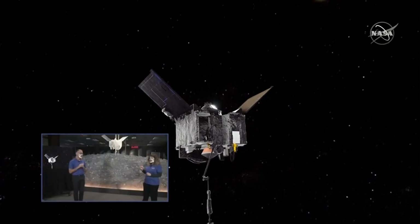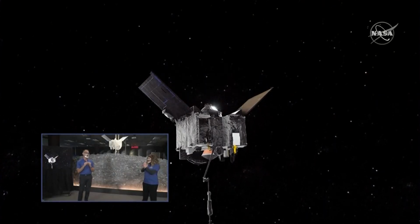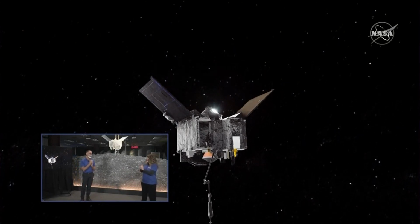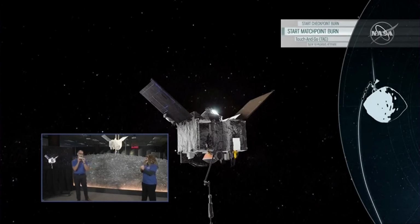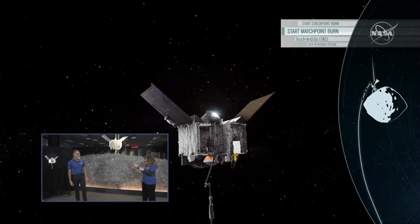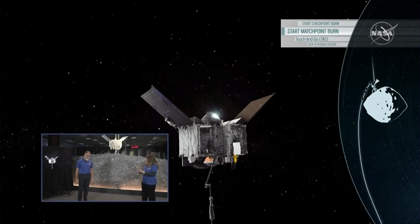MSA on OSIRIS Ops. Match point burn is complete. All right, we're heading down. We've got about 10 minutes before contact with the asteroid surface. Oh, wow. So I was about to say, obviously you don't want to head back to Earth without much sample. So how do you know how much sample you actually got?